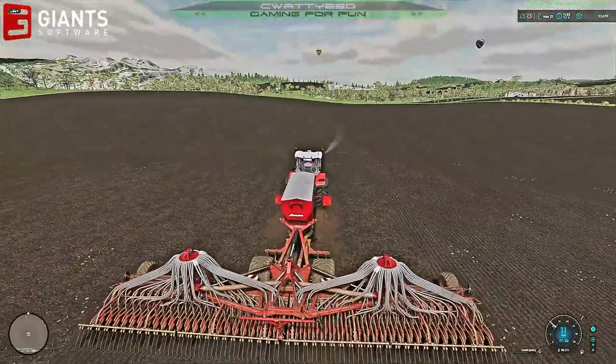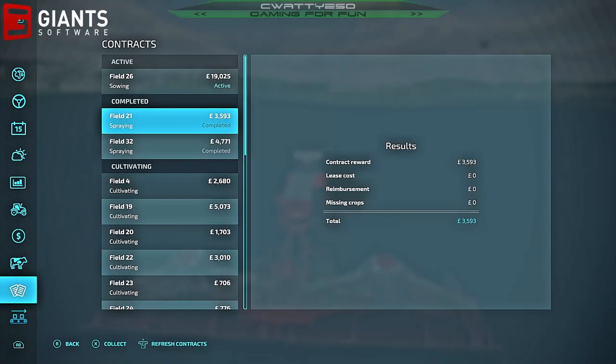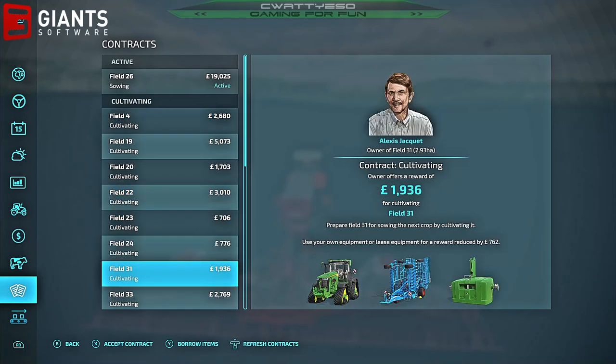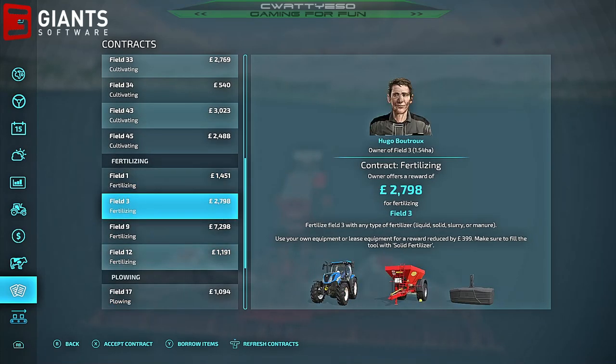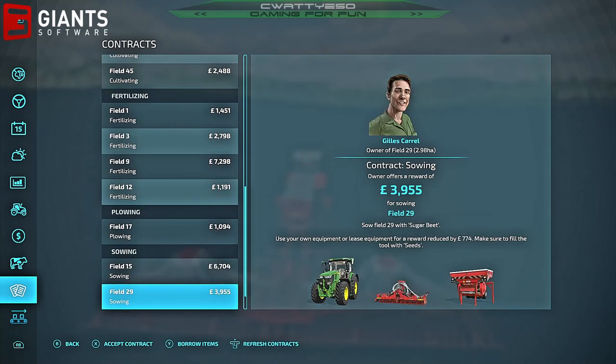Yeah, Field 26 is going good. Let's get those other contracts completed. Still a lot of cultivating. Fertilizing. 1, 3, 9, 12. They're all up the north side of the map. They're not really down the south side here.